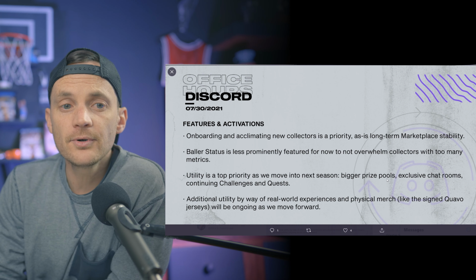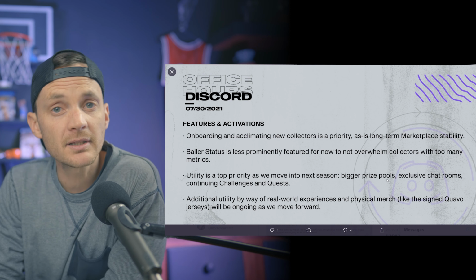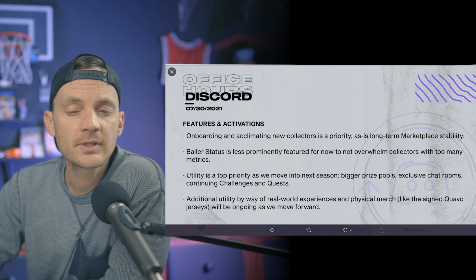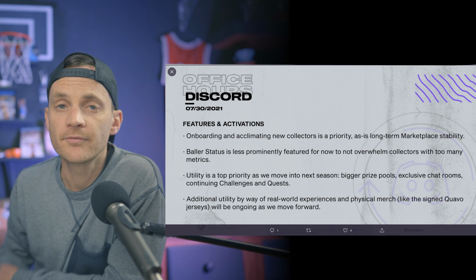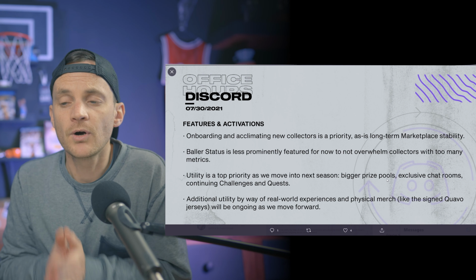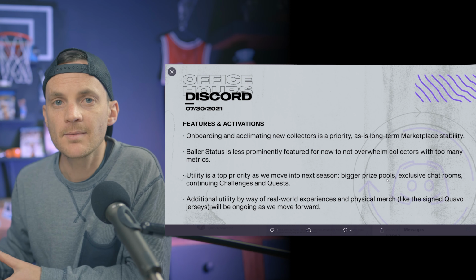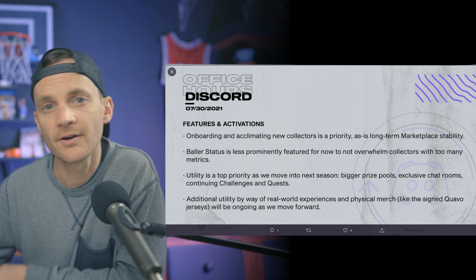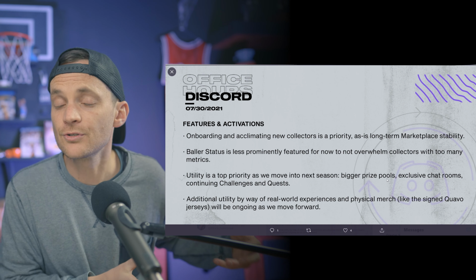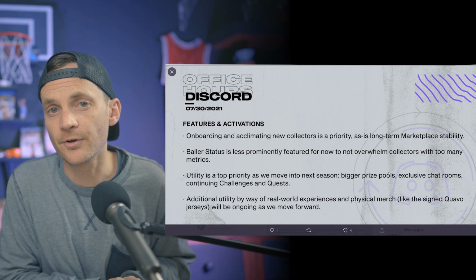Features and activations. Onboarding and acclimating new collectors is a priority as a long-term market stability strategy. Baller status is less prominently featured now, so as not to overwhelm collectors with too many metrics. The focus is obviously now on collector score because it's a live reading, and baller status achievements can be met and still added, but they don't ever go away. So you can achieve something, sell all the moments, but that'll stay there as an achievement, whereas collector score, if you sell all your moments, it's a live reading, therefore you won't have the score for the moments that you no longer have. Moving forward, baller status is not dead, but collector score is the main focus.